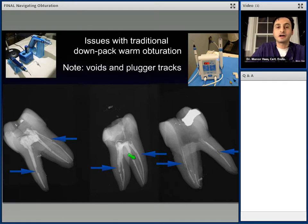Because for all you know, that hot tip of the injection gun, whether it be from this Cybron gun or this Tulsa warm gutta percha gun, it is very difficult to try and get it to go past the curvatures and make contact with the remaining gutta percha in the canal.